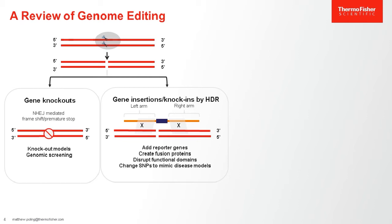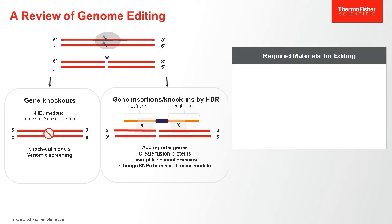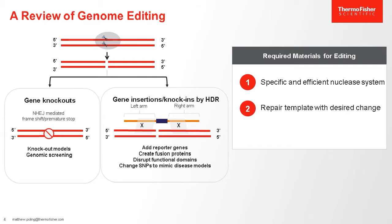For these pathways to be successfully reproduced in the lab, there's generally 3 main materials that are required. The first is going to be a specific and efficient nuclease system. The second is going to be a repair template with that desired change. And third is going to be a method to deliver them into the cells. Ultimately, we need to get this entire payload, that being the nuclease system and the repair template, into the cells, and the collection of these materials together is what's needed to successfully get this material into the cells and cause that edit to occur at the molecular level.